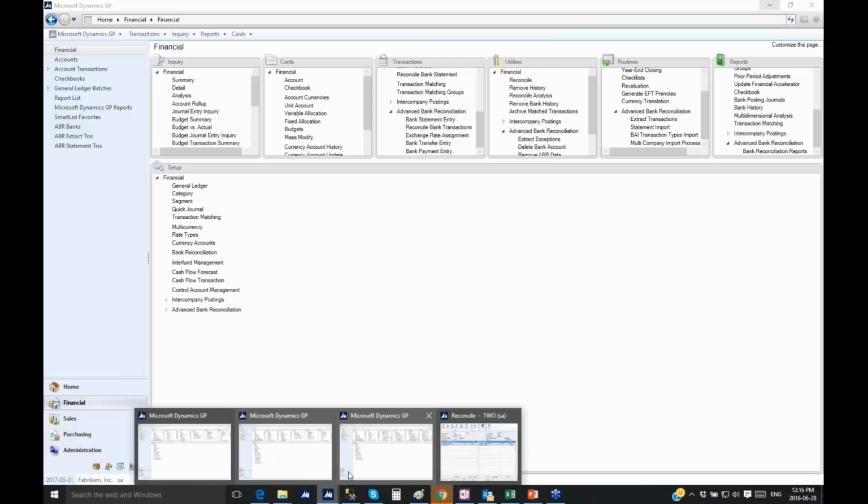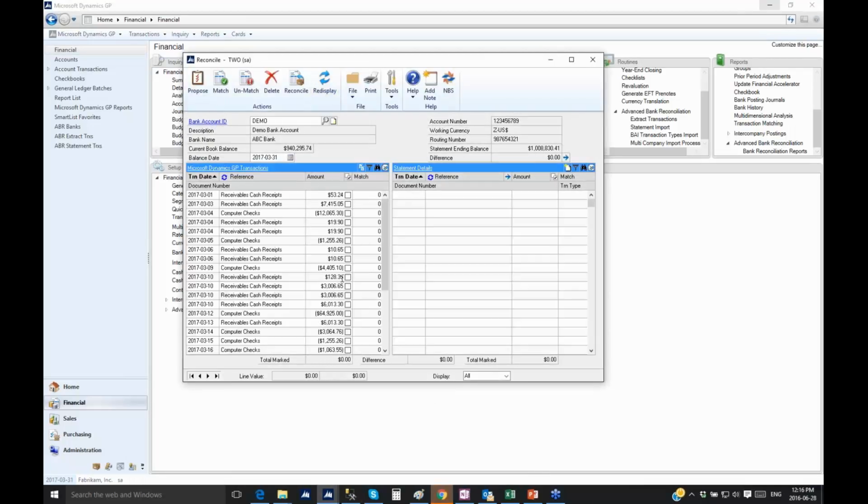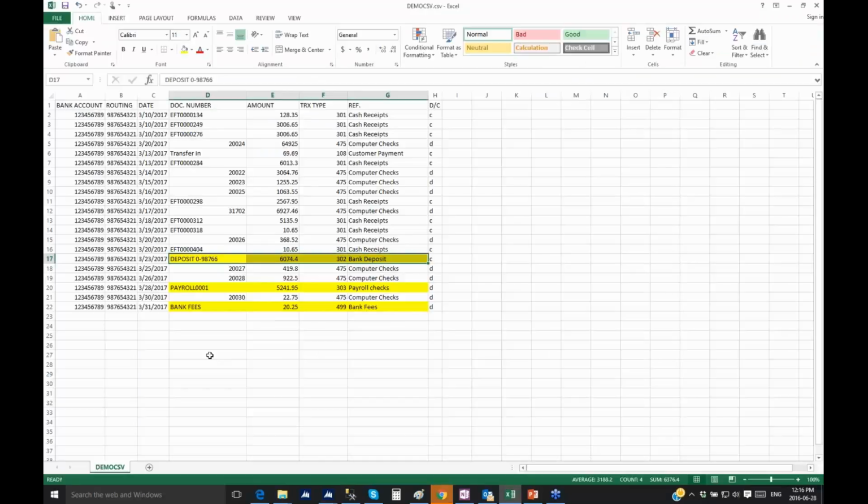So if I go back to my reconcile screen and redisplay, I'm going to have all my March GL transactions now showing up on the left-hand side. Now what I'm going to do is bring on the right-hand side my bank statement. Before I bring it in, I just want to show you the CSV file that we're importing.